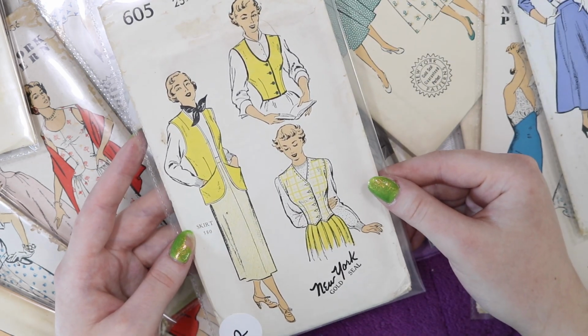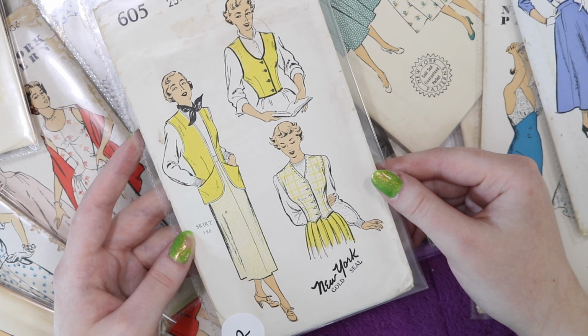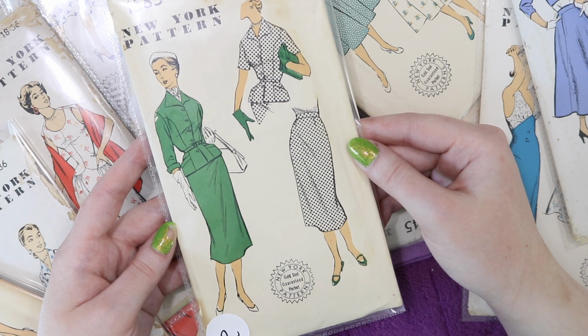There's a lot going on with this pattern since it is just for vests, but there are some pretty lovely vests and could definitely be handy if that's something you want to add into your wardrobe. This is for a suit, and honestly I don't find this pattern terribly interesting.